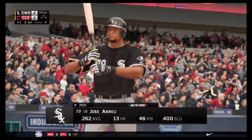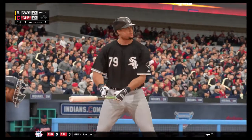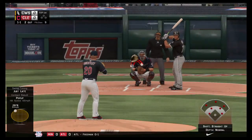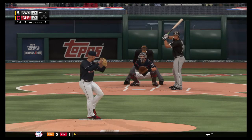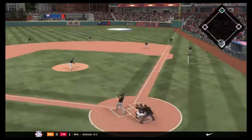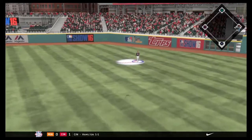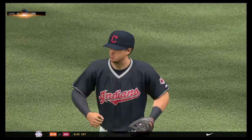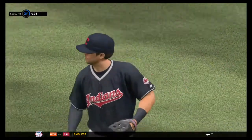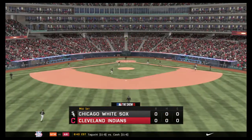Jose Abreu gets his first opportunity now in the top of the first with nobody on. Ready with the 1-1 pitch. Hit the other way out toward right field. And Chisenhall will make the catch, and the side is retired. Down in order go the White Sox. White Sox nothing. Indians coming to bat.